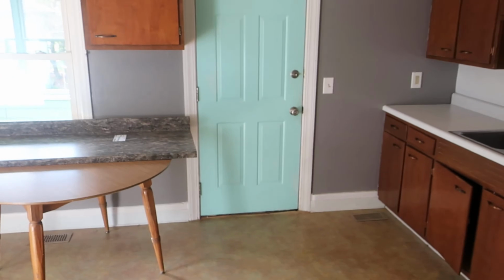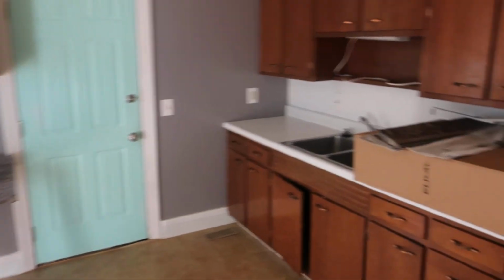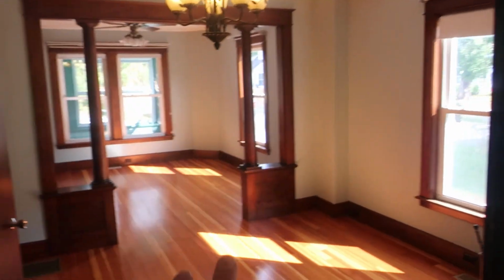It is good size for a kitchen because it does have plenty of room to eat in, or if somebody wanted to have one of those bars with like stools, you could do that here too very easily. So it does have a door into the basement, and then you've got a formal dining room, living room, or a double living room, and a half bath. It has a full bath upstairs. We will go downstairs first though.